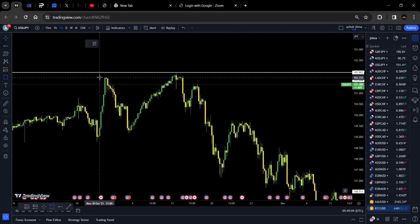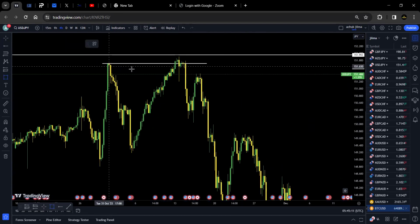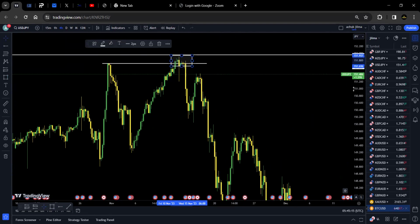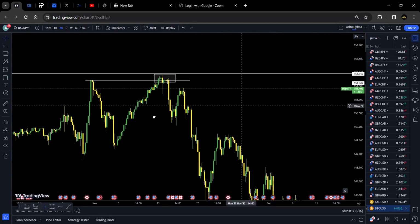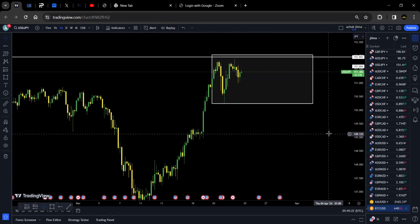We also had a high here, and this is the kind of breakout I was talking about. The market seemed to have broken above this high, then broke back inside, and that is what we saw, the market heading down all the way. The same thing could actually happen here. So this is an important pair for this week.